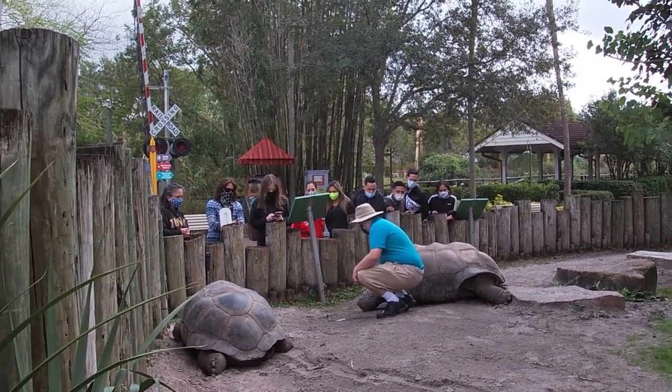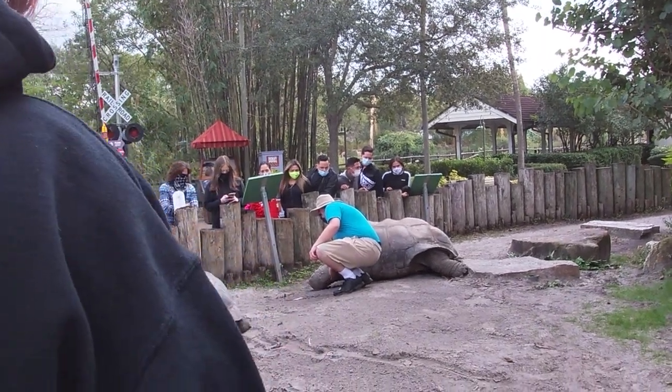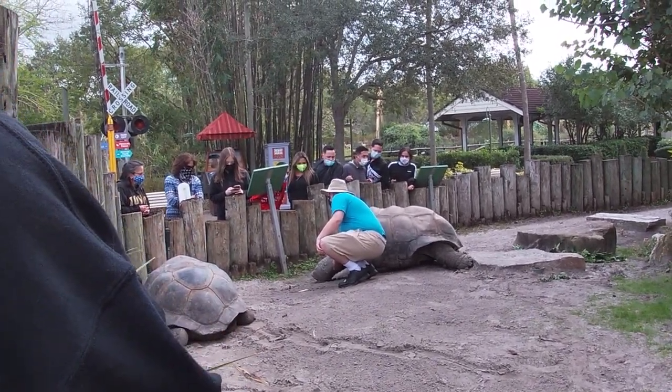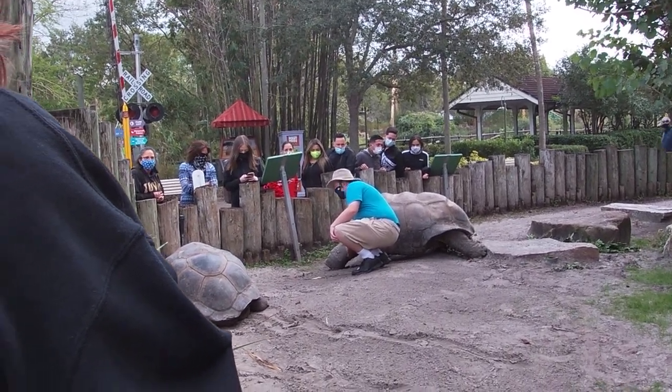Now, one of his favorite spots is right here. He is between 80 and 100 years old. Bubba here is somewhere between 80 and 100 years old.